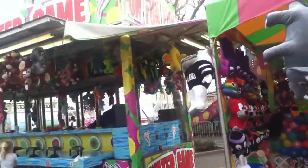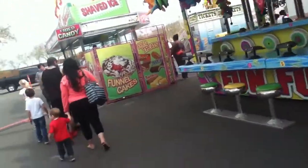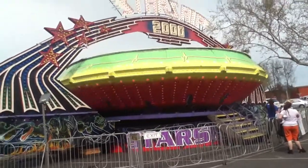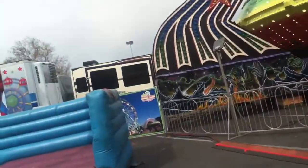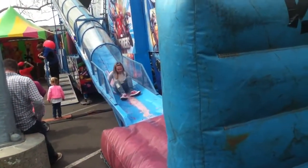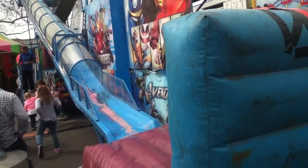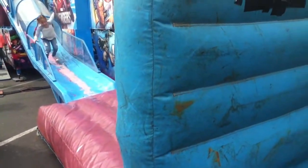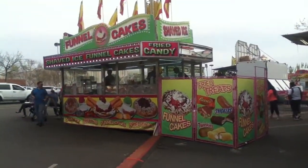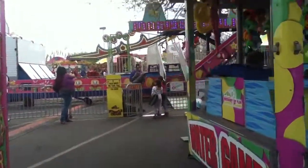Balloon toss. Just Starship 2000. I see the 3000. Let's see someone come down. That's cute. I wish I could put a little bit of water. That'd be fun. The funnel cakes. Let us go over here.